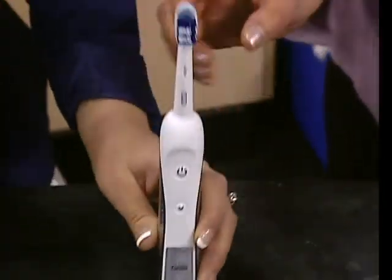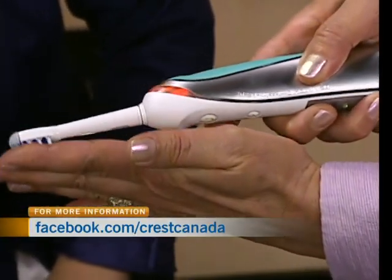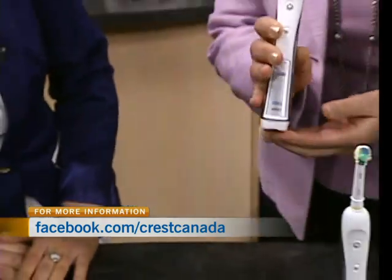And another thing that's very interesting about these toothbrushes is when you're pressing too hard, as many people do, a red light comes on and warns you, stop brushing so hard. You're not scrubbing the floor, you are lightly feather dusting your teeth, and this does a perfect job.